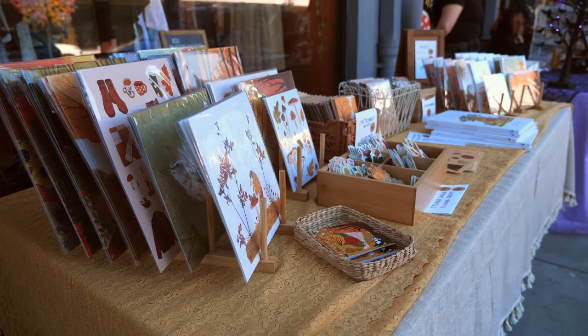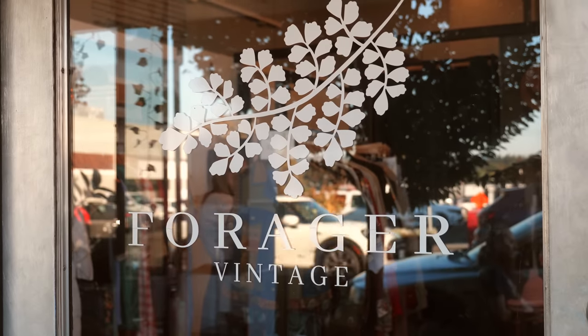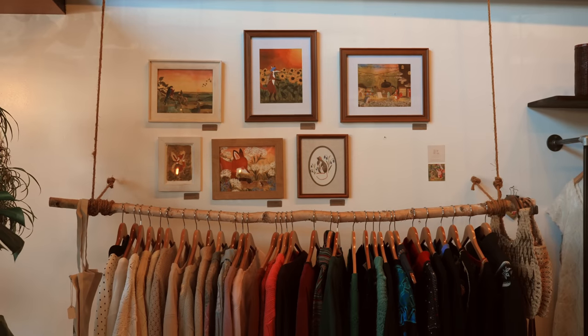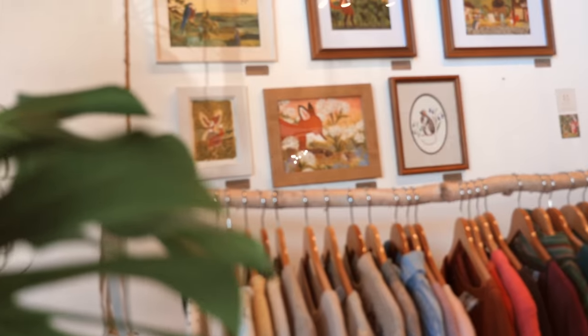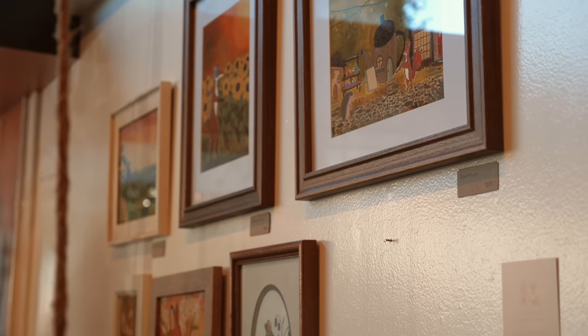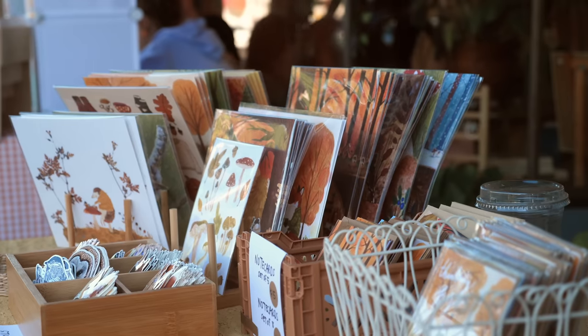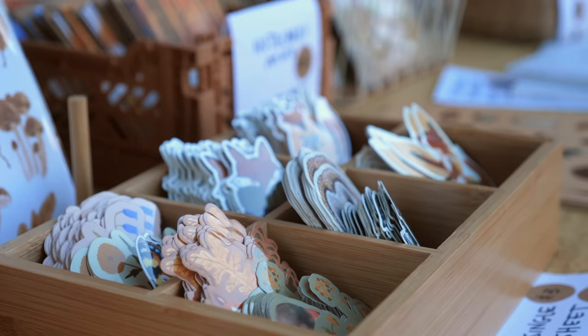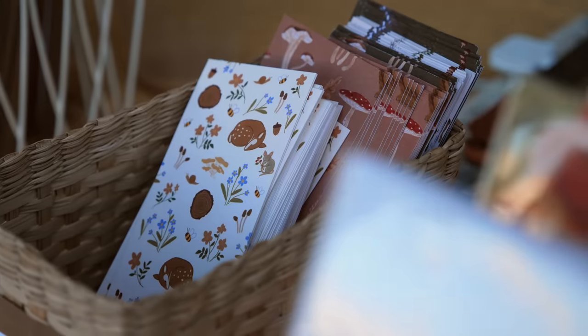Yesterday was the 1st of October, and I had a little pop-up market at Forager Vintage, a shop that I've mentioned before. I recently was able to put up some of my original artwork in her store for sale and for people to come and look at while browsing around her shop. And then the owner also hosted a little pop-up market right outside her store, and there was about five or six of us artists with a table and all of our goods for sale.